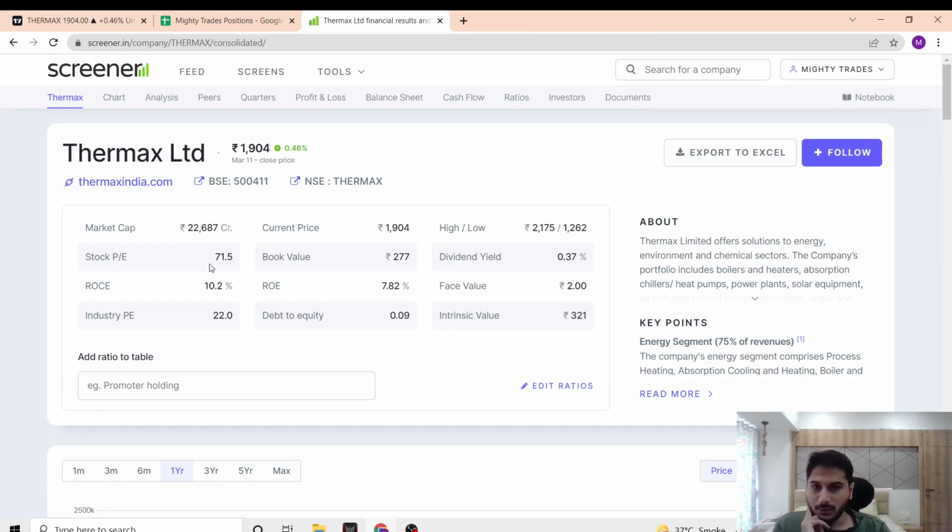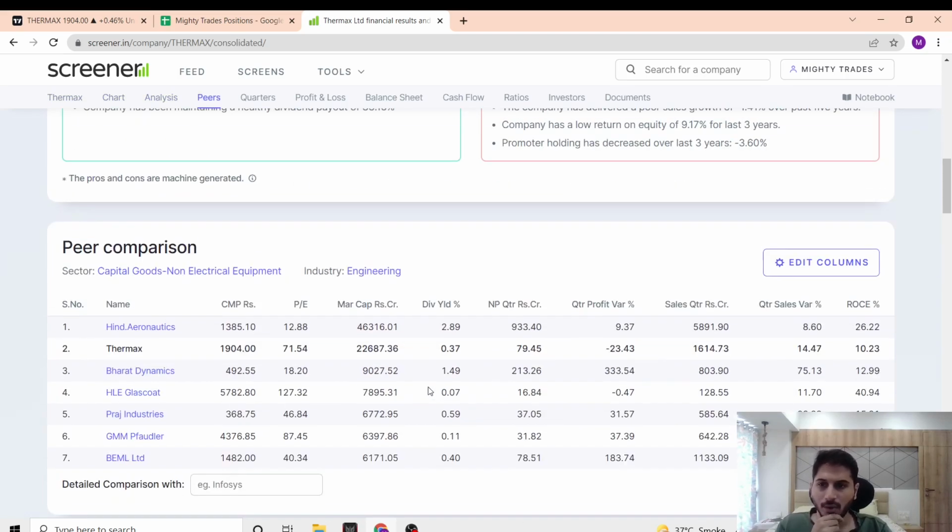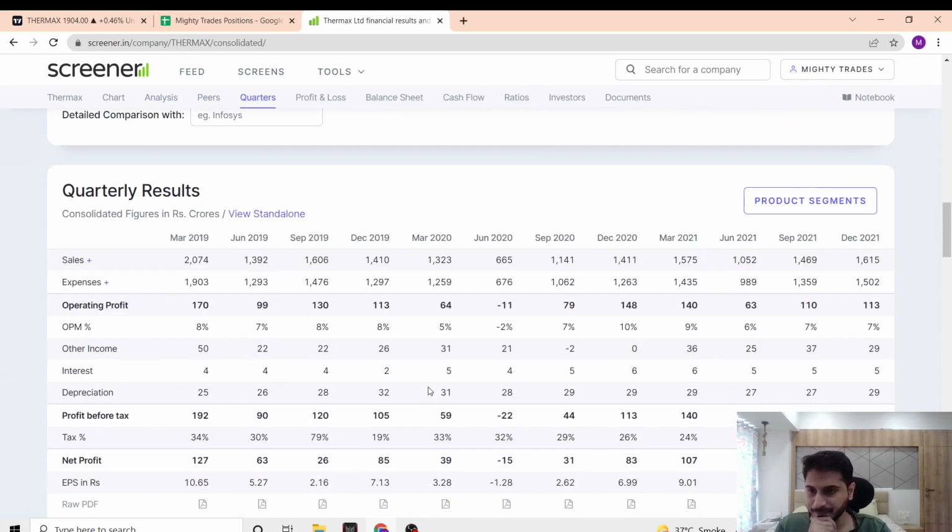Okay, so clearly the stock is very overvalued compared to its peers. It is in the business of energy, environment, and chemical sectors. Okay, so they produce boilers and heaters, absorption chillers, heat pumps, power plants, solar equipment, air pollution, water and waste recycle plant, ion exchange resins, and performance chemicals and related services. Okay, what all of that is, I have no idea.